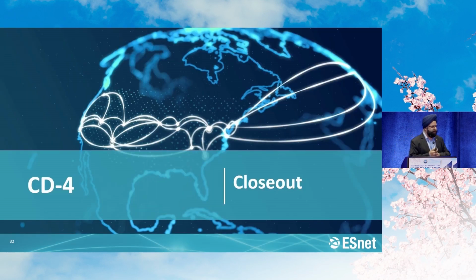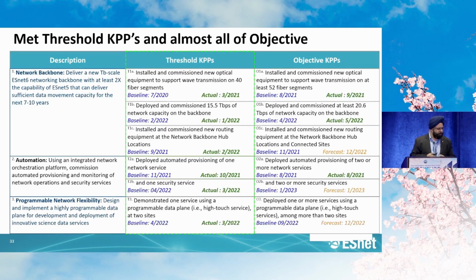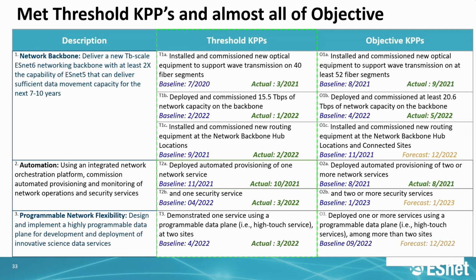So we get to CD4 and closeout. These were the KPPs. I know I had not shared them with you before. There were KPPs on the backbone: on capacity, on automation, on resiliency and reliability, and on flexibility. We had threshold KPPs and objective KPPs.